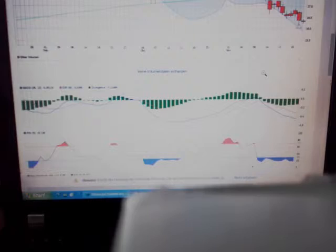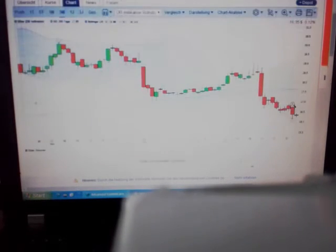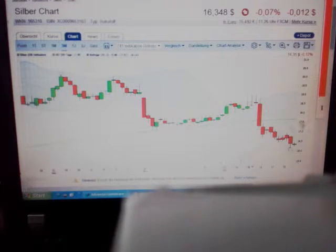Yes, so at least I expect a rebound. A target for this rebound could be the 200-day moving average at 17.60, or the middle of the Bollinger Band at 17.50, to get rid of the oversold situation.